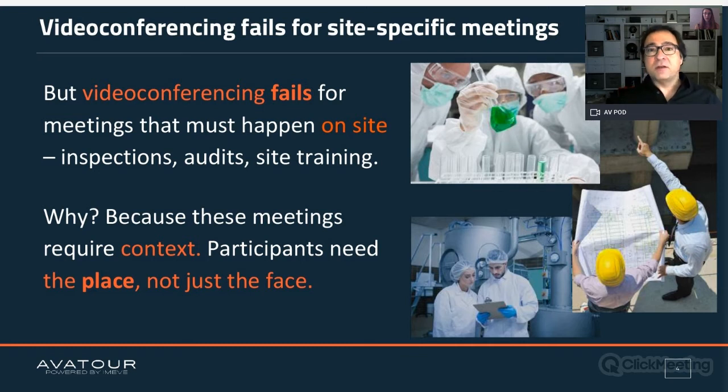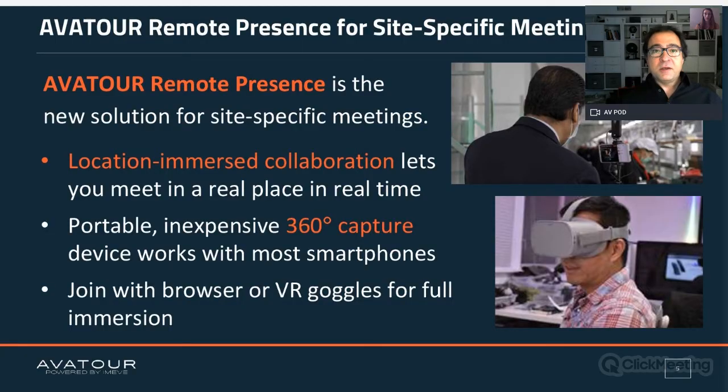The inspections, audits, quality reviews, compliance reviews, site-specific training, these kinds of meetings have always had to happen at a physical location, and that has involved travel. And the reason why is because the context is an important part of the meeting. You need to see the place, not just the face. And as a result, people travel a lot.